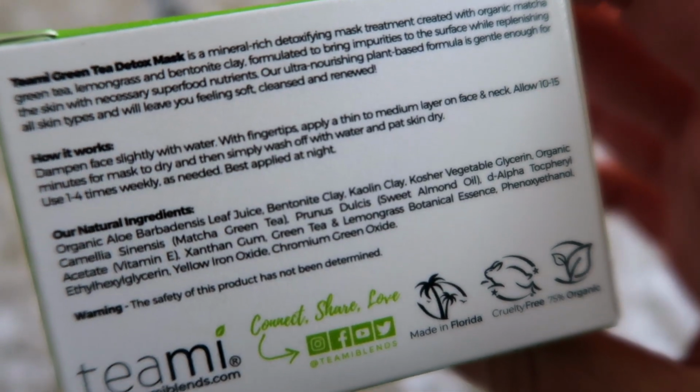All right, so for the Teami Green Tea Detox Mask, I'm gonna show you guys how it works right now. On the instructions, it says you can apply with your fingertips. You can do that if you'd like. I personally do not use fingertips with any type of jar product, whether it's cosmetic or skincare, because even if you wash your hands, you've got bacteria under your fingernails, all over your hands. And every time you dip your hands into your products, you are depositing that bacteria into your skincare where it can grow and multiply. It will lessen the shelf life of your product. It will also make skin problems like acne and rosacea worse. So just don't stick your fingers in there.